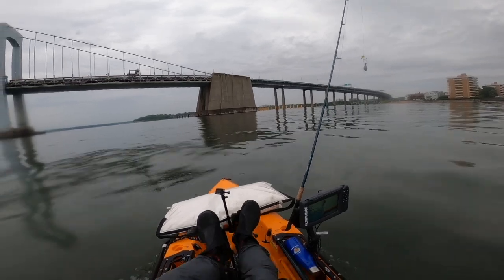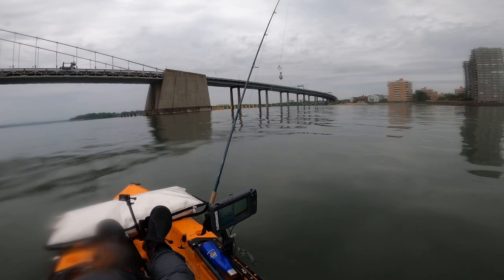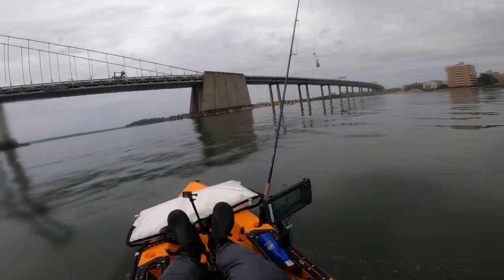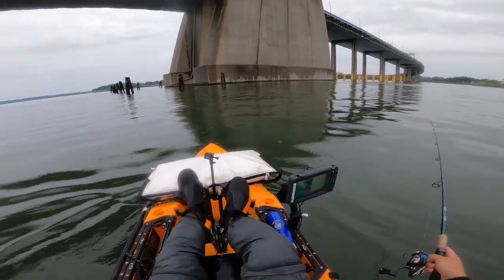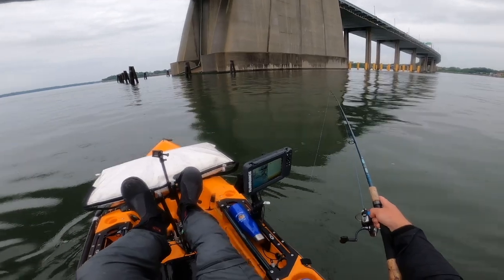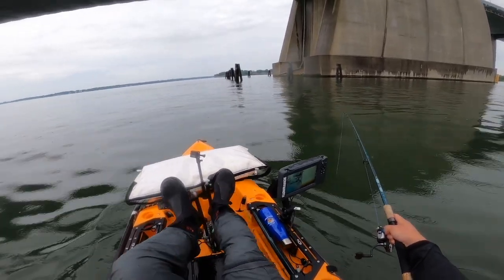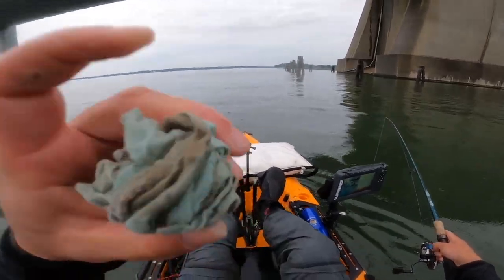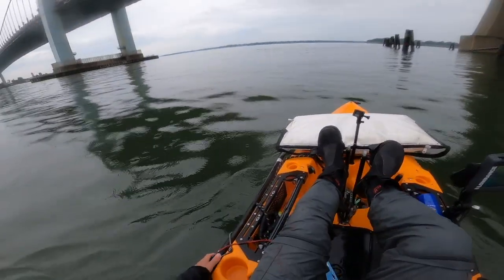Let's see if we can end this day proper and get one more big bass. If not, this will probably be the lead into the outro, so wish me luck. We got one bunker on the line, one in the bag. Gonna work this structure. See if there's any big girls around still. Love to get one solid cow before this bite is over. This might be my last chance for this spring.